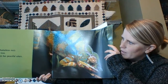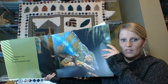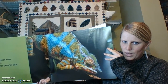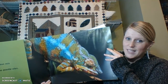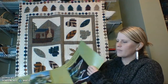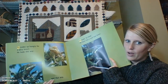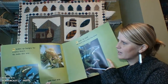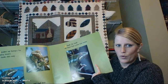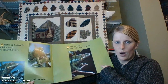The chameleon rests in his tree. His skin has peaceful colors. You can see that he's blues and greens, and he's napping. He wakes up hungry for a juicy insect. He looks this way and that way. No food! No food! He must find a new tree home.